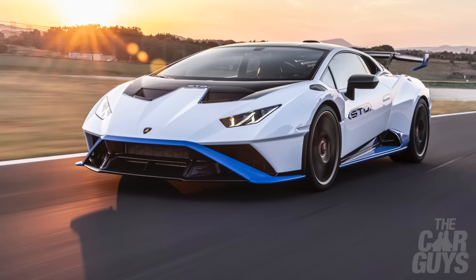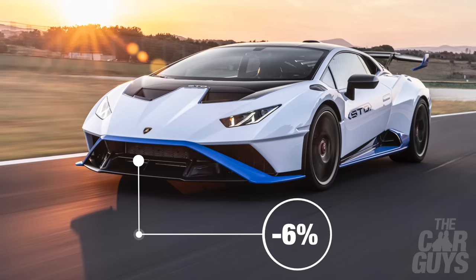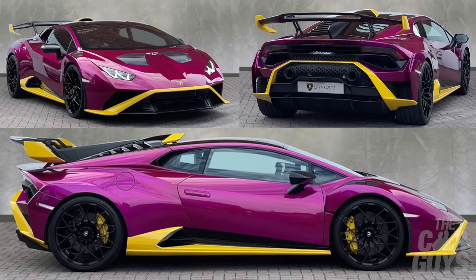At number 16 is the Lamborghini STO, which loses 6% in the first year. Not bad. Pretty much everything we know about this car comes from owner, YouTuber, Shmi150. You will no doubt recognise his car, which is now for sale. Now, 6% is a bit of a surprise because a few months ago, STOs were above list, but perhaps the sheer number made is affecting the market.